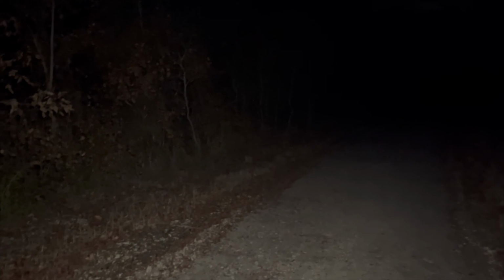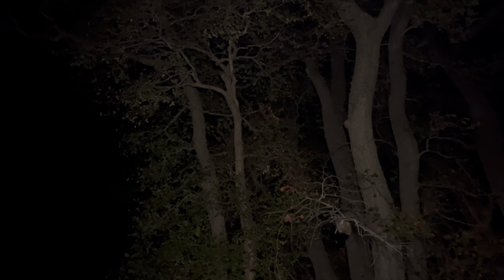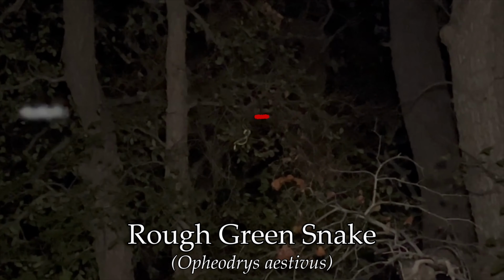Howdy YouTube. I decided to get out and hike a bit tonight, look for some snakes, and I believe I found my first one, but it's probably going to be too far away to get, but let's see if I can zoom in. You can see the body glowing there, about in the center of the frame. It's about 10 feet up. We'll see if I have any luck.